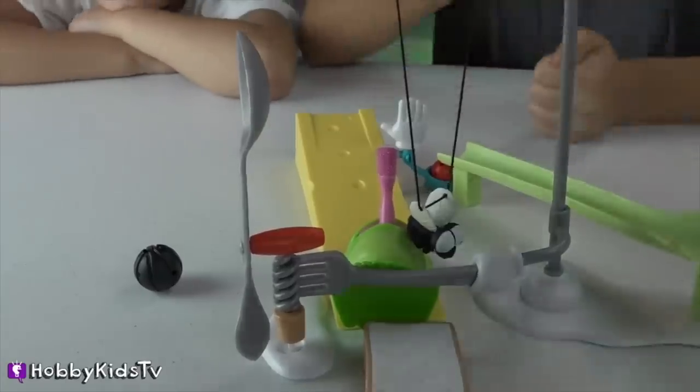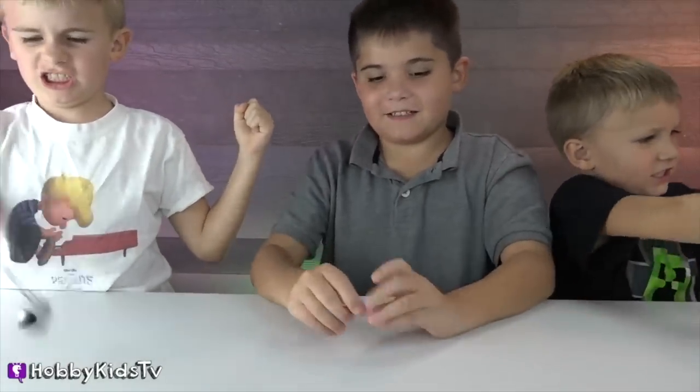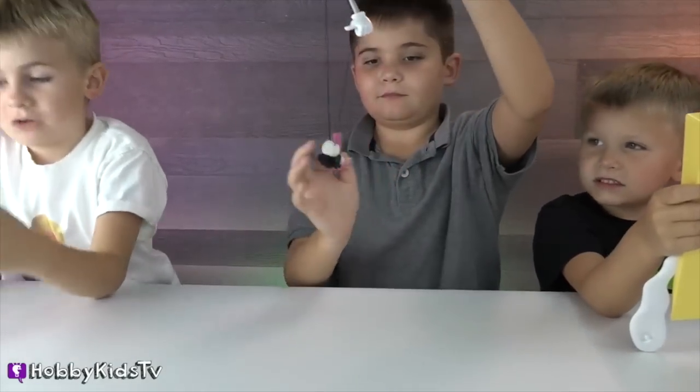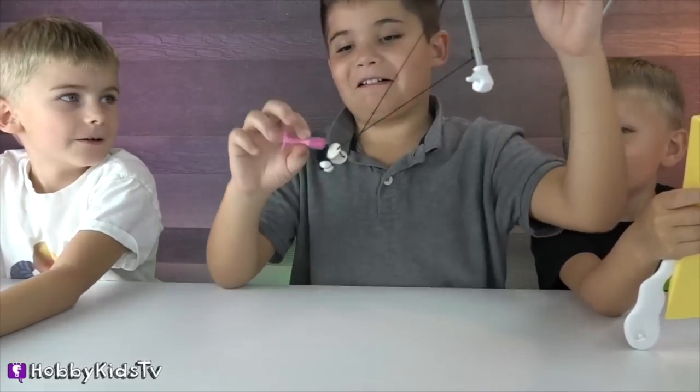Oh, I give up! Forget this stinking machine! The worst machine ever! Takes like 5 hours! Oh, is that double? I'll try that out. We got it! There, we got the fly! Yay, but where's the frog? I don't really care anymore. Me neither.